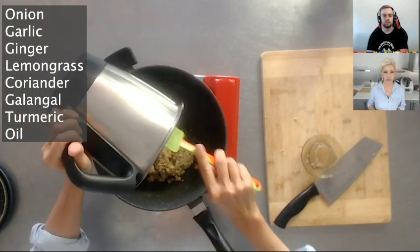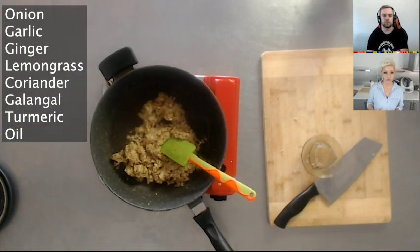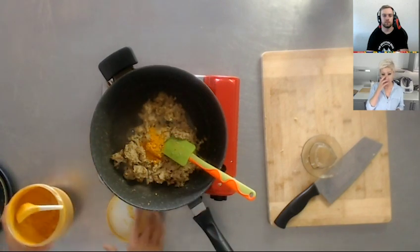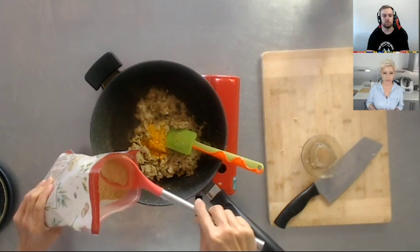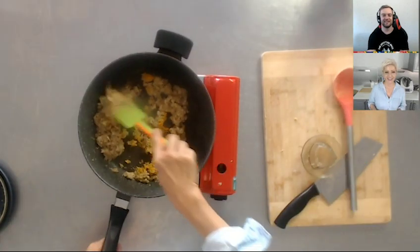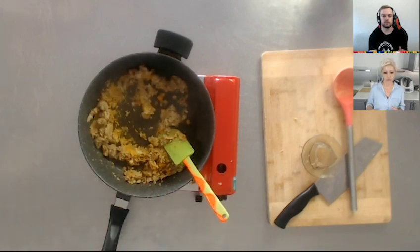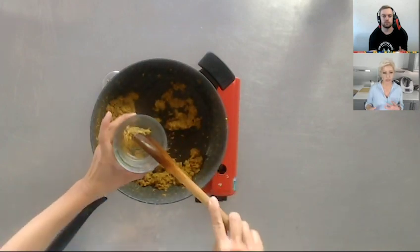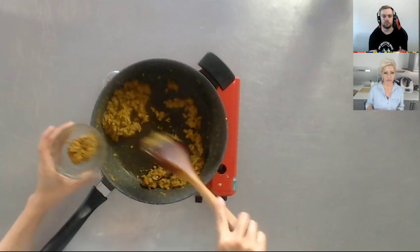And now I'm just transferring it into a pan to fry it up, just like with a lot of Malaysian cooking. So I'm just adding the turmeric here. With a lot of Malaysian cooking, you would fry, and that's the galangal powder. So I'm just frying it up, and usually with Malaysian recipes, you fry up this spice paste that you call rempah in oil, okay? I've added the oil now.